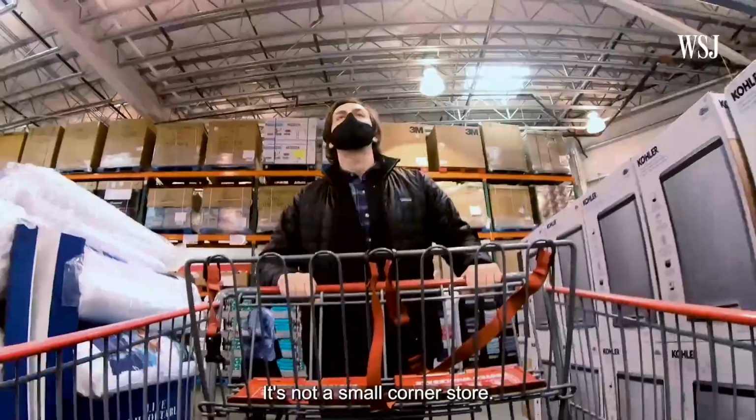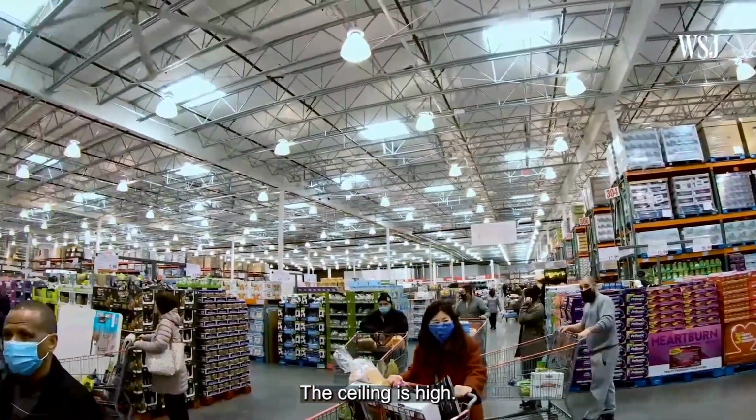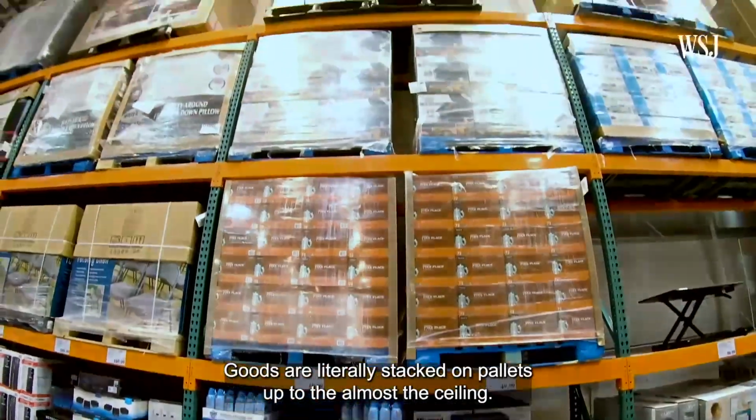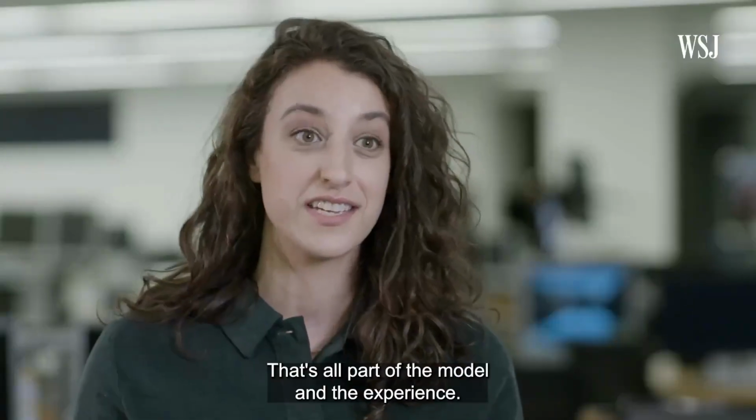It's not a grocery store. It's not a small corner store. It's huge, it's cavernous, the ceiling is high. Goods are literally stacked on pallets up to almost the ceiling. That's all part of the model and the experience.